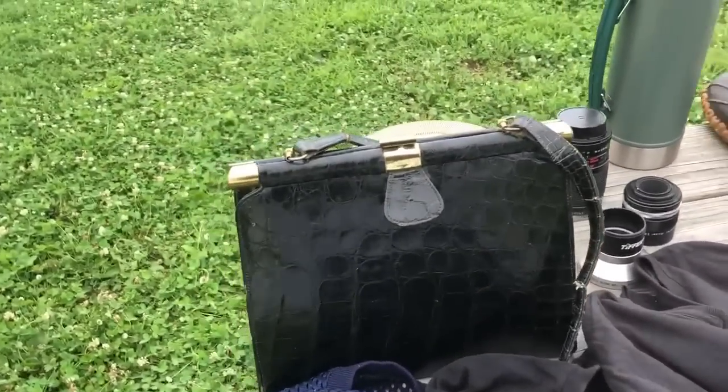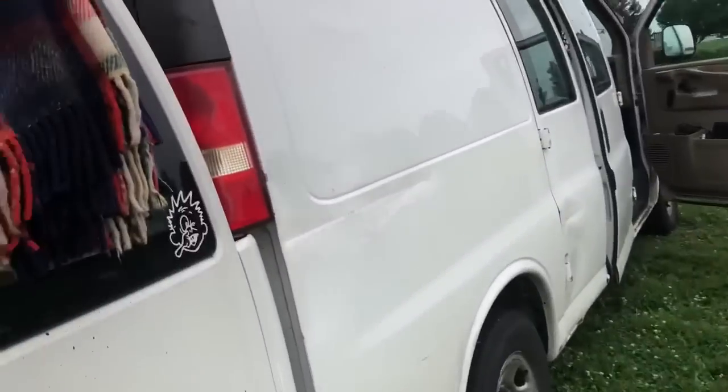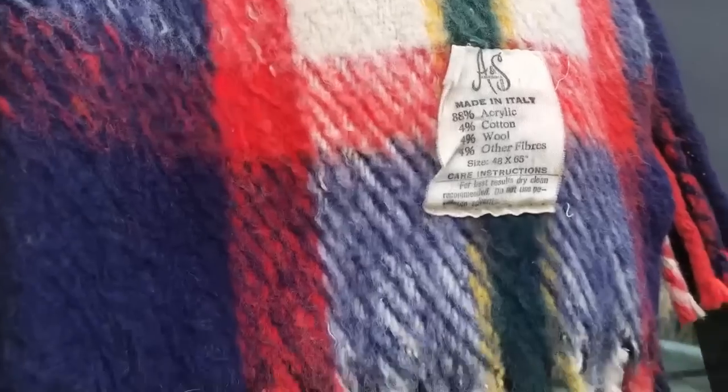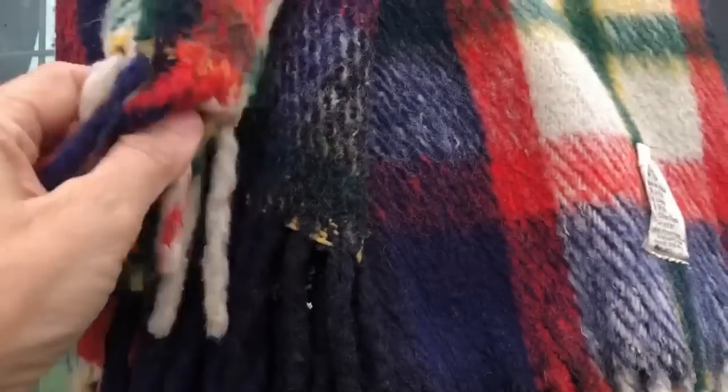Another little handbag. That might have been crocodile or alligator. And here I noticed another blanket made in Italy, which I was surprised that this main material content tag said acrylic. I thought this would be wool for sure, because this is a vintage Italian blanket. But again, he wanted $25, so I left that behind.